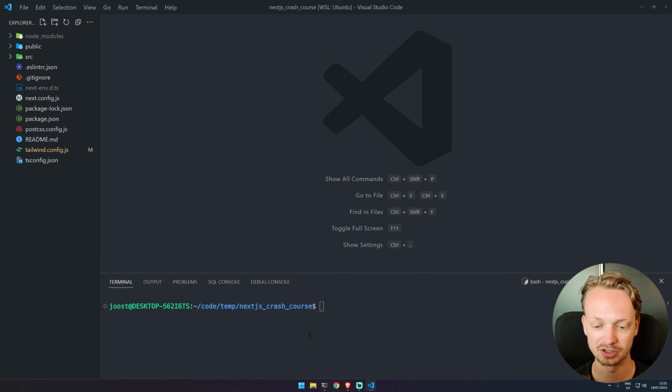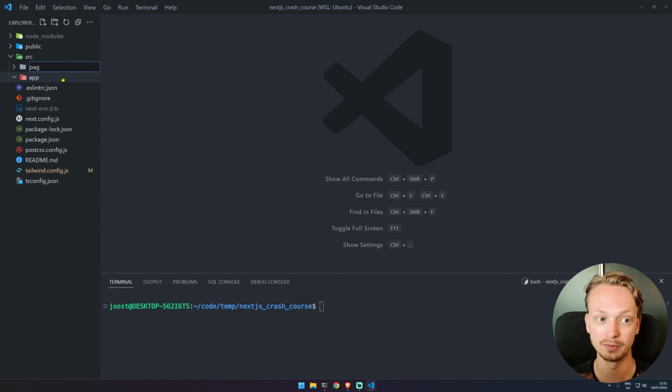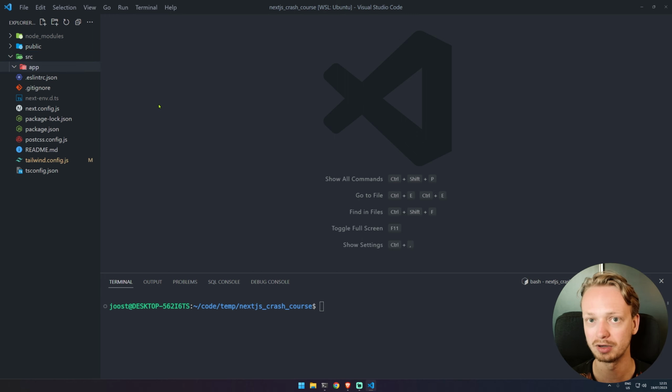Let's start from scratch. So the very first thing that we need in the source directory is a folder called app. We are using this new app router. You can actually still use the old pages router. They will work side by side, at least for now, so that it will make it easier to migrate from one to the other. But we are just going to focus on the app directory.